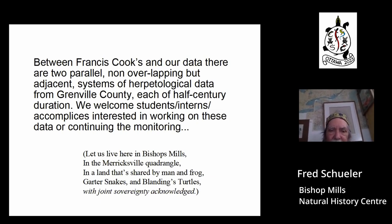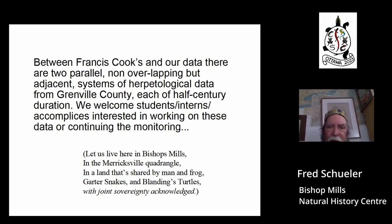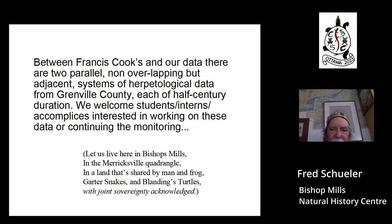And I'll just remind everybody that between our data and Francis Cook's data, we have two parallel, non-overlapping, but adjacent systems of herpetological data from Grenville County to a half century tradition. And if anybody wants to mine data, or if anybody wants to continue some of these projects for a few years as a master's project, we can provide room and board.